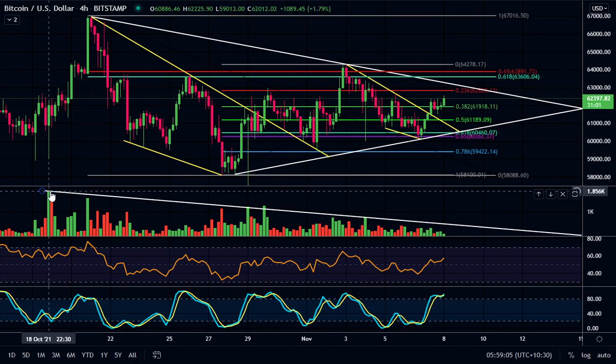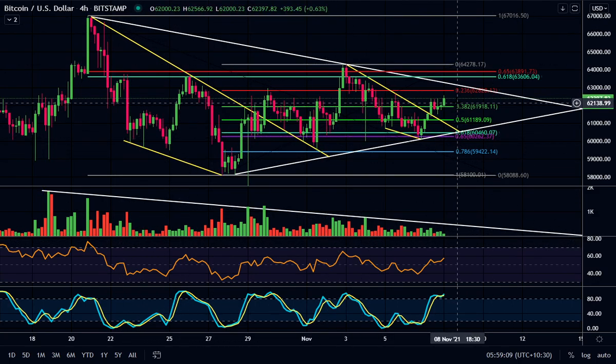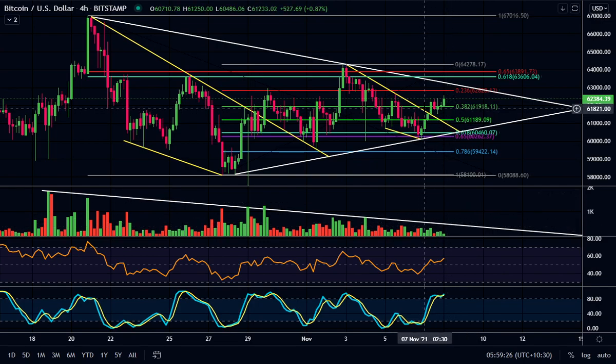We're also getting this descending volume here while we are in this white triangle pattern, and we'd like to see a lot of volume here when we do break above this triangle pattern. And when we do see strong volume, it does make it a more valid breakout.